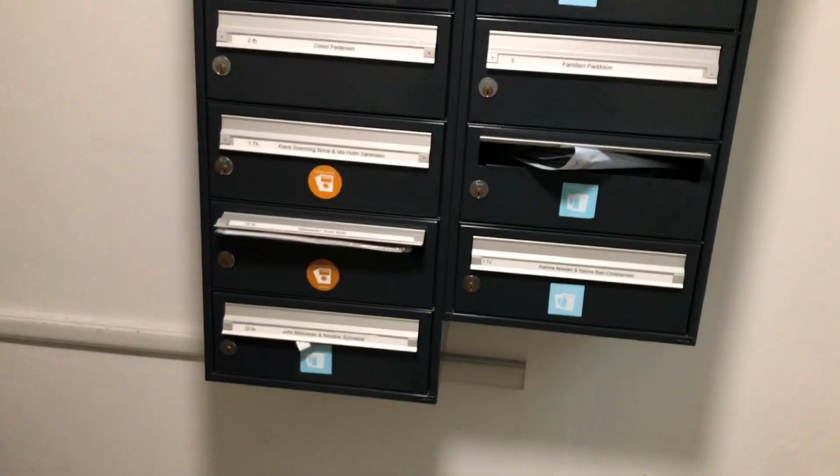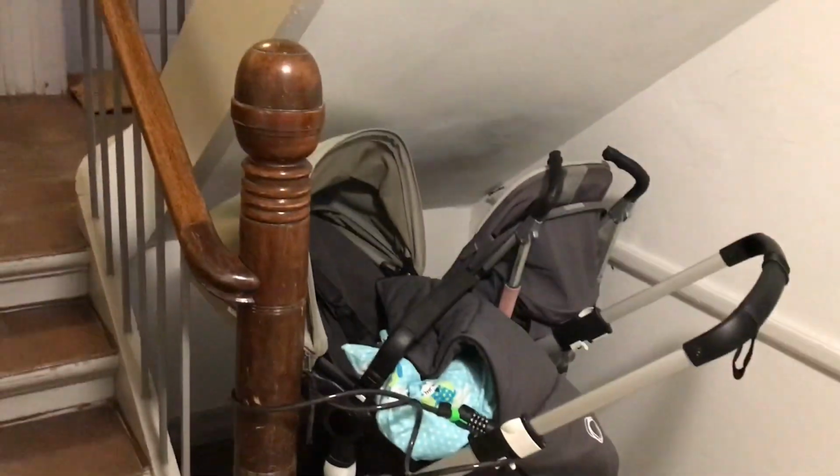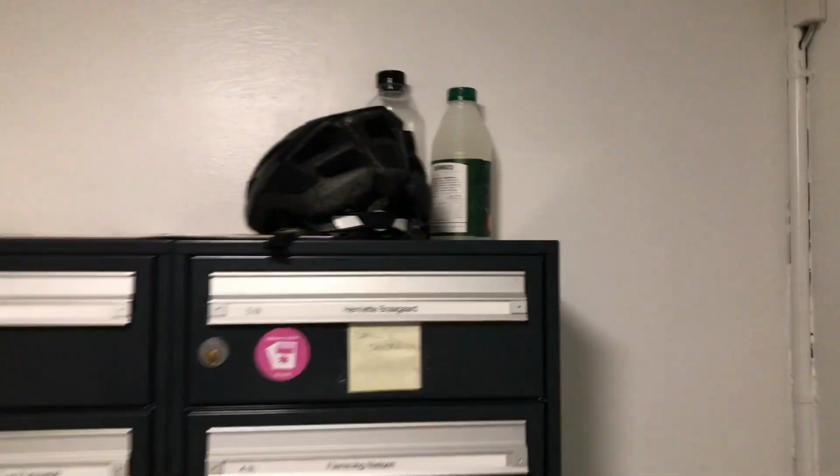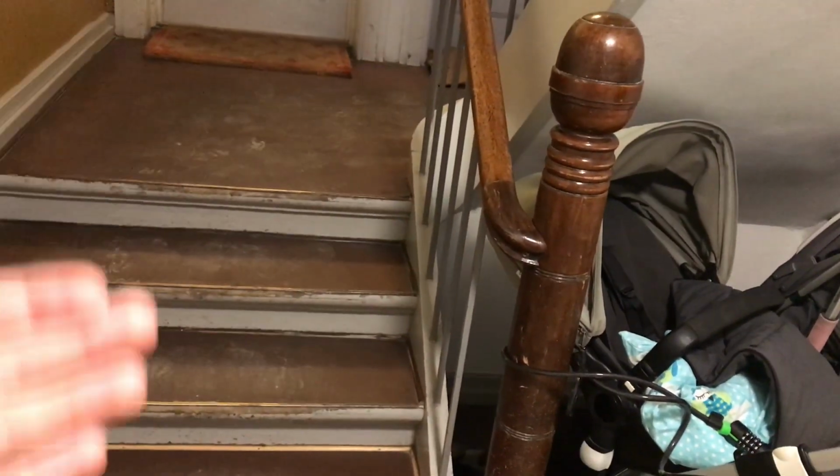Yes, this is your post box. Some stuff can be delivered here. Also, some people are leaving stuff here, some cycling equipment, and usually in Denmark nobody steals that. And also it's cleaned here, but as you can see now it's not clean, but it will be cleaned. Usually everything is included in the rent. I don't need to pay for cleaning and stuff.